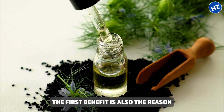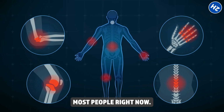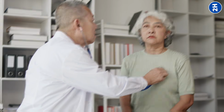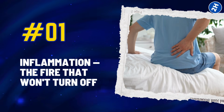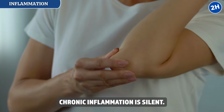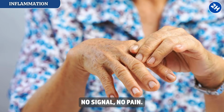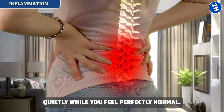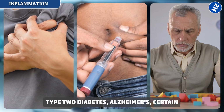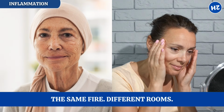The first benefit is also the reason every other benefit on this list works. Something building silently inside most people right now. No pain, no warning, connected to almost every chronic disease your doctor is watching for. Number 1. Inflammation, the fire that won't turn off. Most people think inflammation means a swollen ankle. They are wrong. Chronic inflammation is silent. It runs in blood vessel walls, brain tissue, and gut lining. No signal, no pain. It builds quietly while you feel perfectly normal. Researchers have linked it to cardiovascular disease, type 2 diabetes, Alzheimer's, certain cancers, and accelerated aging. The same fire, different rooms.